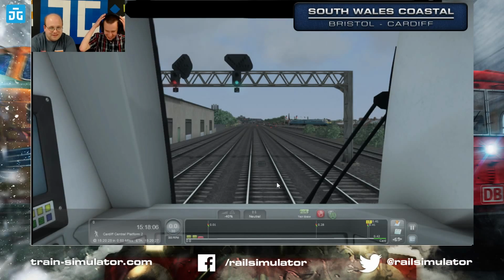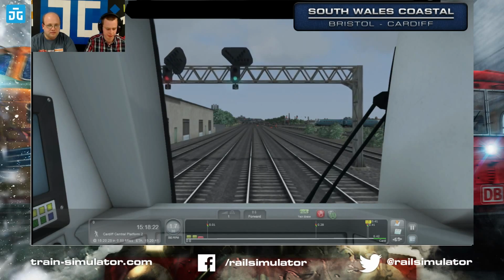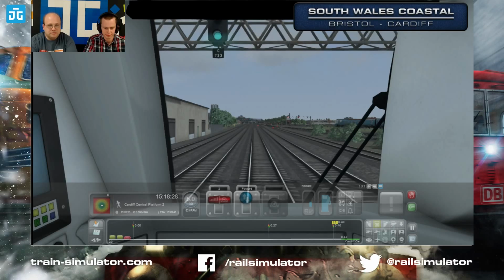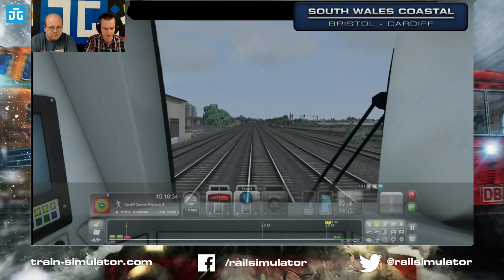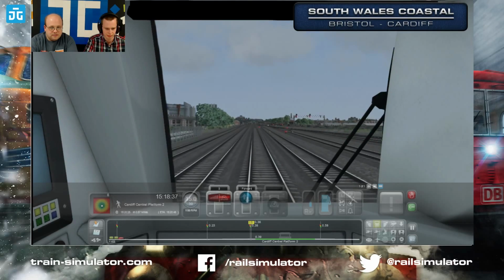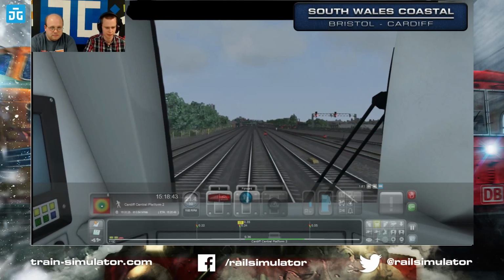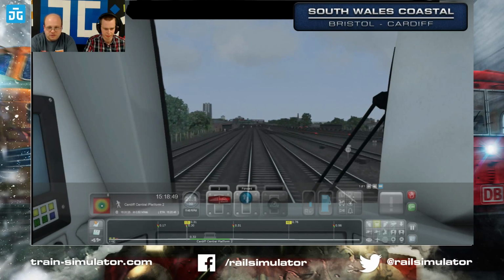That's really loud. Let me turn that down some. There you go. AWS. Right, shall we go look at the train? Let's get moving, get into Cardiff. We can have a look around the train in Cardiff, just up ahead. So we've got Canton over there on the right as we're coming into Cardiff, just in front of us.